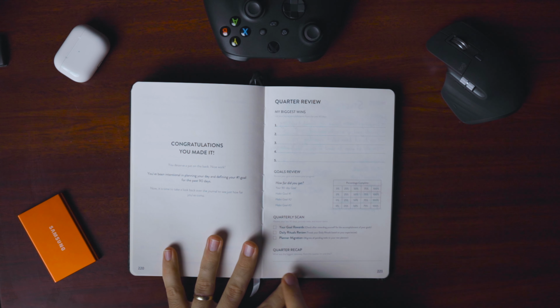And then next you have your daily rituals review. So maybe there were things that you changed along the way, so you just make a recap. That way you can perfect it as you go along. And then you have a planner migration, so migrate all pending tasks to your new planner. And then you have your quarter recap. Basically sum up your biggest takeaway in one sentence.